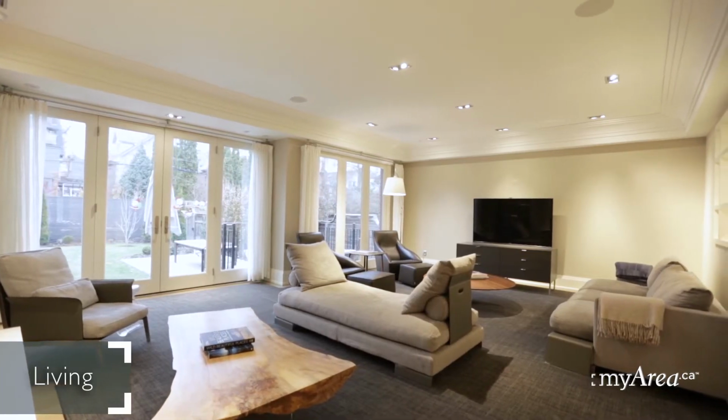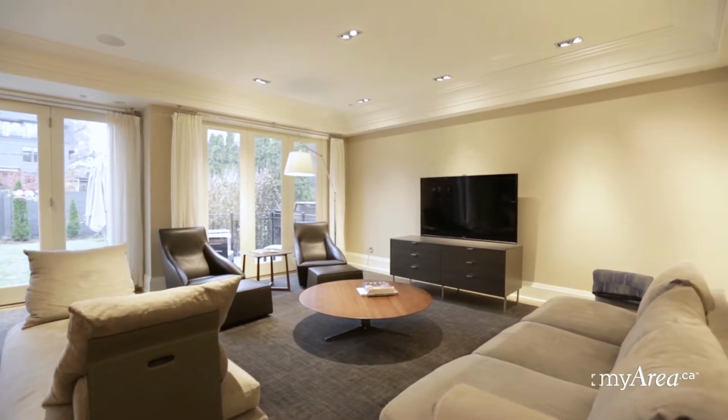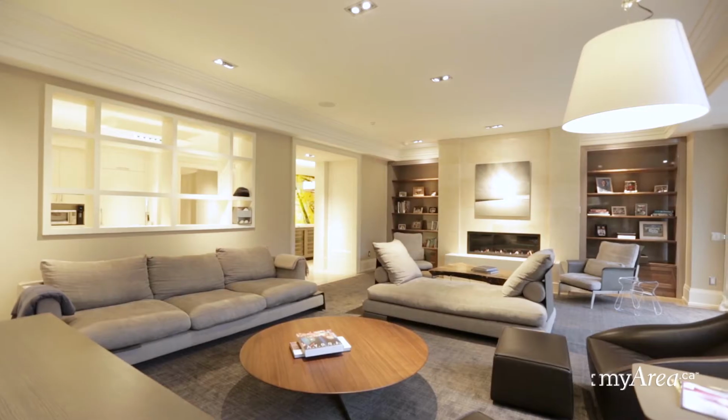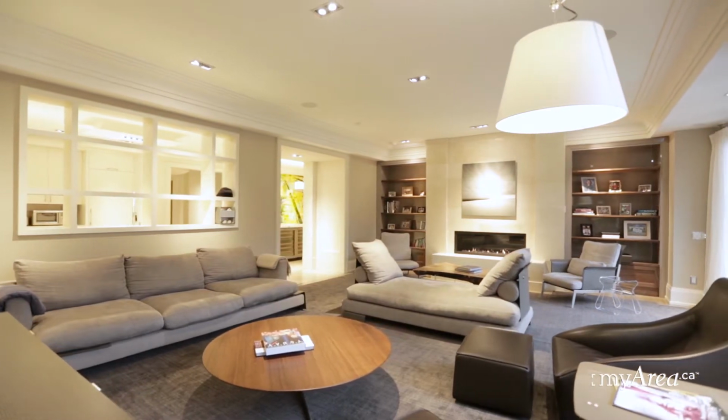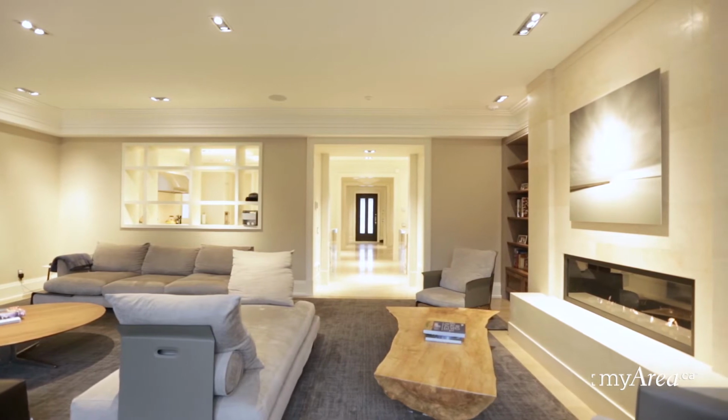Naturally flowing from the kitchen to the rear of the home, we find ourselves in a modern oversized living area that looks out onto the large back garden. But it's the dramatic floor-to-ceiling marble fireplace that's sure to draw your guests like moths to a flame.